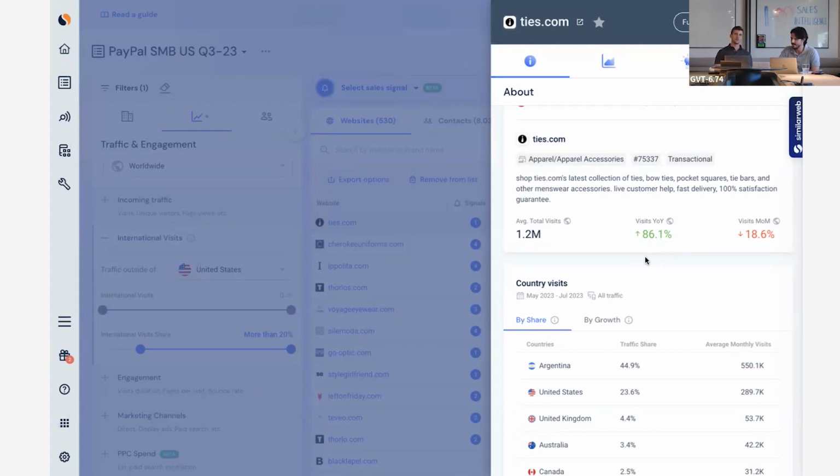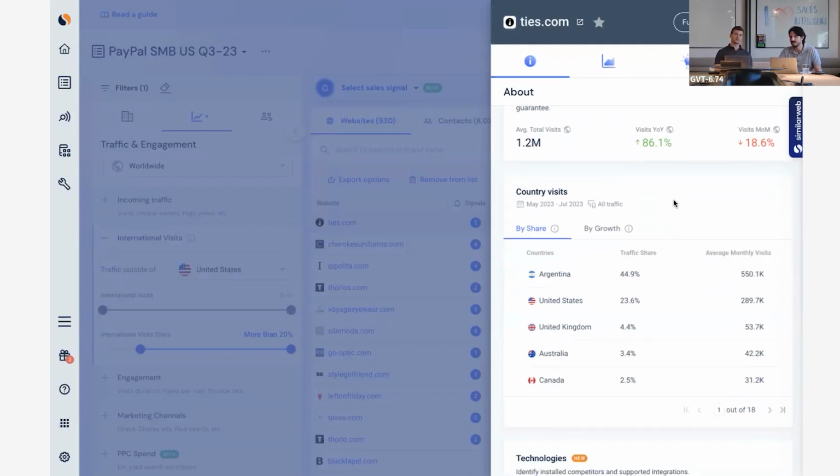Exactly. And I can see here something even so powerful for me as a payment company: I can see the geo breakdown. So I can see where this traffic is coming from, where this 1 million visits are coming from. Even though it's an American company, a lot of the traffic is coming from Argentina, right? So I need to check that out. That's the right message, right? I can message the people working there and say, hey, we're PayPal, we offer cross-border payments, we support Argentinian currency, let's have a talk. You're growing, let's have a talk.